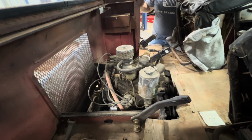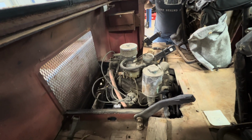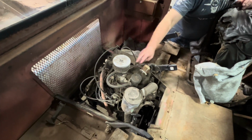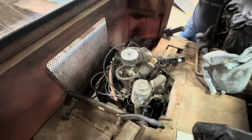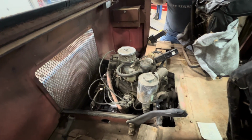The original flathead would have been in the CJ2s, CJ3s. When you look at the CJ3B, it had the taller hood on them. That's because they went to this style motor that actually had the valve cover and the overhead valve on it, so it was a little bit taller than the original flathead style motor. And what kind of horsepower did this put out? These are about 75 horsepower.